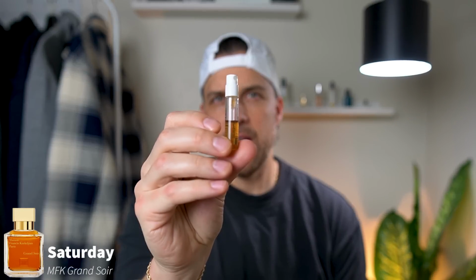Finally, this next one, I 1000% want to add a bottle. When I have a chance to, I'll be doing that when I find it for a great price. Again, I'm going to list all these fragrances down below. The scent we're talking about is MFK's Grand Soir. And I wore this to my friend's daughter's bat mitzvah on Saturday. She celebrated her bat mitzvah. We were lucky enough to celebrate with them.